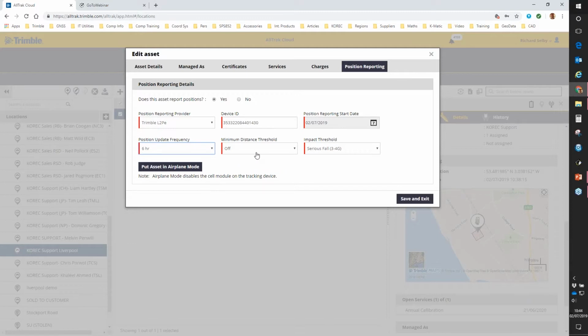We also recommend that you set the distance threshold to off. If you imagine you went to a job site that was 30 miles away and you traveled down the M6 to go to the site, you would get the location of that device every 500 meters, which will start to use up the L2P battery. So it's key to turn that off. We don't recommend you have that on at all unless something untoward happens and we need to look at the reporting in a bit more detail.